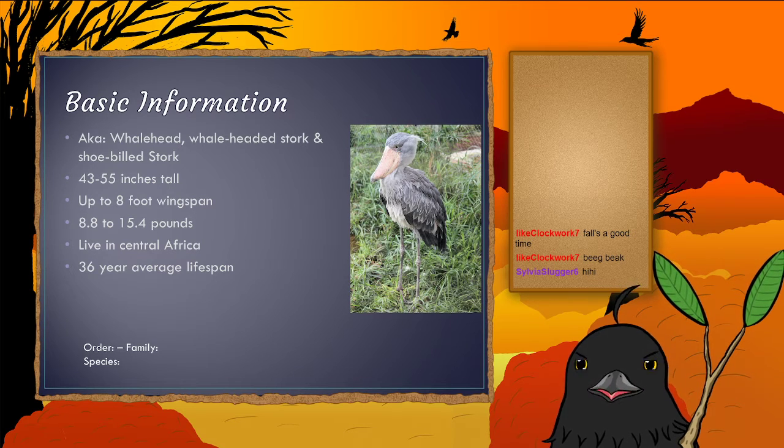So, as I was saying, they're pretty tall. You can have up to an 8-foot wingspan. I mean, that's kind of the maximum range of it. They're going to be between 7 and 8 feet usually, but whoo, big. And 8.8 to 15.4 pounds. That may sound light, but for a bird, that's heavy.